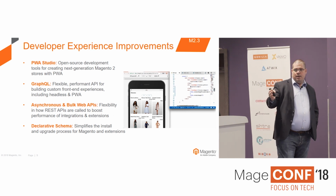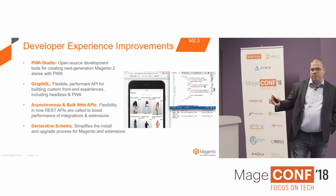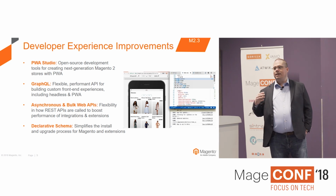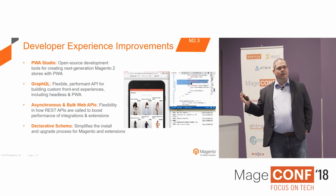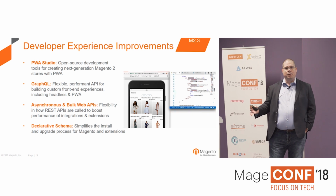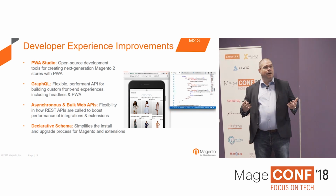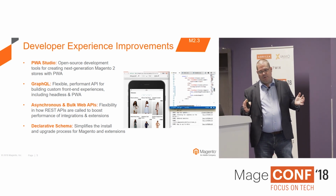As we highlighted with PWA, one of the things that we have delivered is PWA Studio, which really provides an easy-to-use application to build out PWAs. Incho today has already built their first draft of a PWA implementation without us even having the reference Venia done. And they've done that on top of just utilizing PWA Studio.